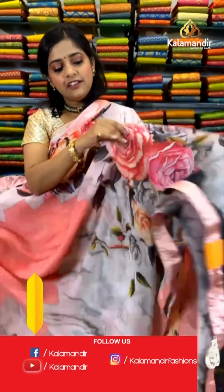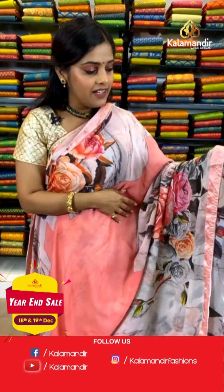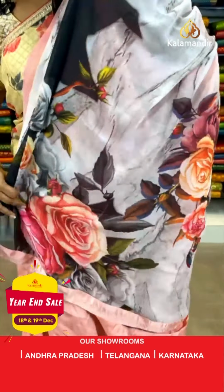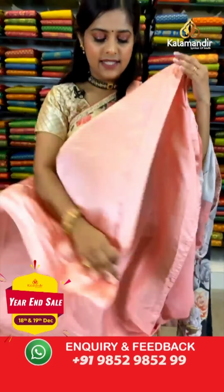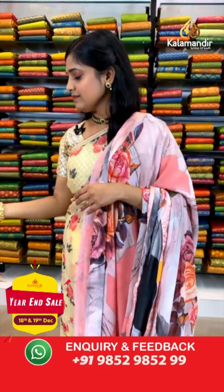For you all in chiffon, a very beautiful digitally printed saree, a peach colored saree here, with a patch border going on in satin work. Pallu is similar to the body of the saree, and blouse piece is again in satin and peach color. A very beautiful saree. Let's see the pricing.